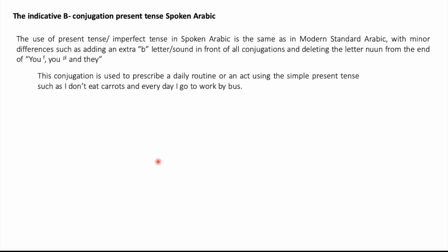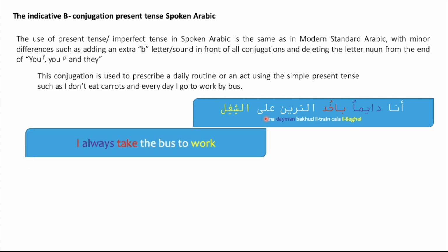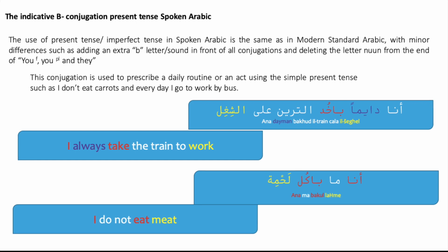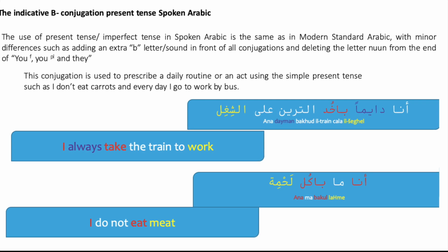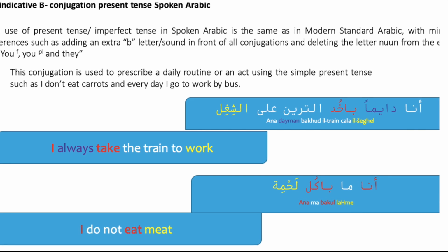So, for example, you could say أنا دايما باخد الترين على الشغل. I always take the train to work. Or you could say أنا ما باكل لحمة. I don't eat meat.